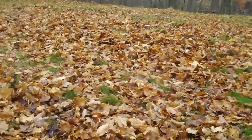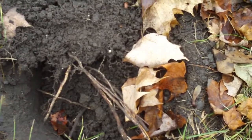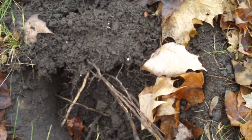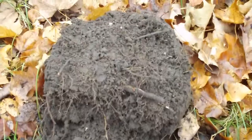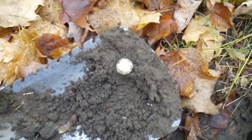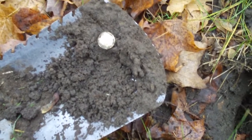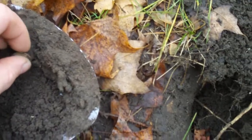So just poking along here, got kind of a real iffy signal. It was kind of hitting down in the penny range, but when I would pinpoint it, it would pinpoint like dime range. So I cut my plug and flipped it over, and that's just how it lay right in the end of my shovel. I haven't even touched it yet. Let's see what it is.